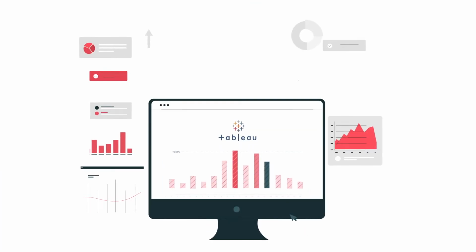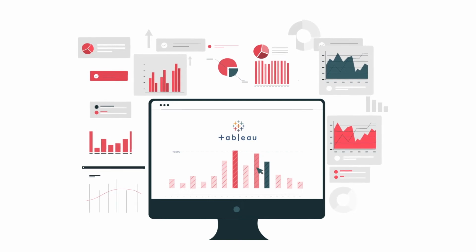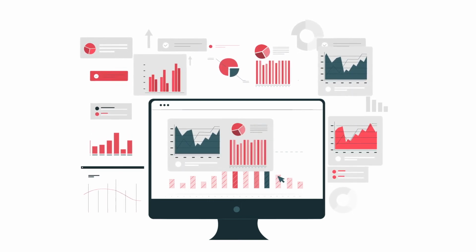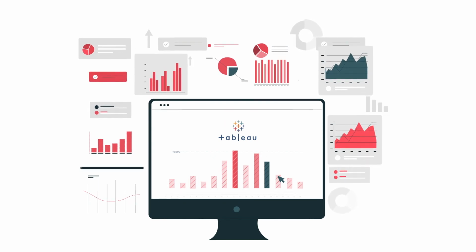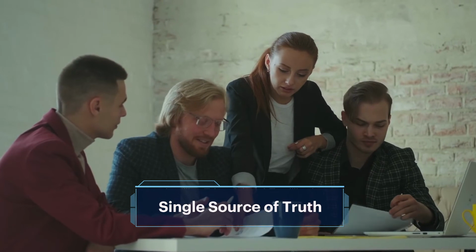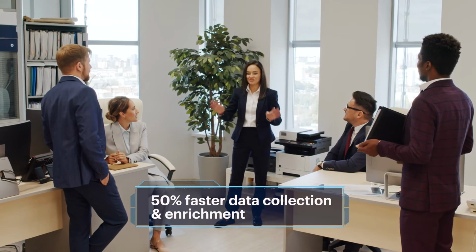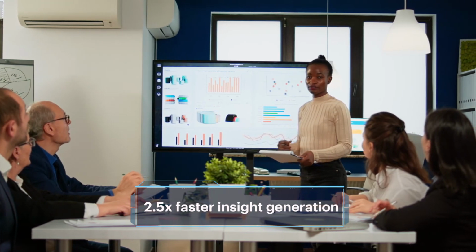Tableau dashboards were built to provide executive stakeholders a 360-degree view of the ad spend. Campaign managers could then drill down to get granular insights on campaigns. This solution resulted in creating a single source of truth for the client, who could now reliably measure marketing effectiveness, with data automatically ingested from multiple data sources.